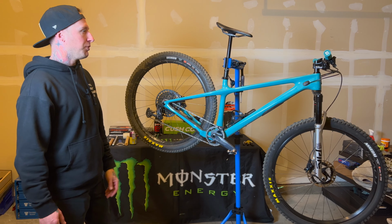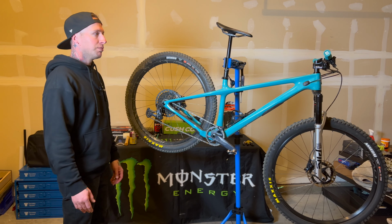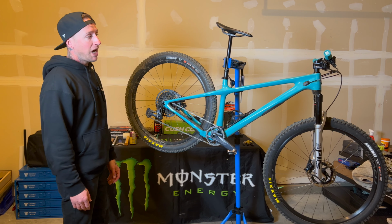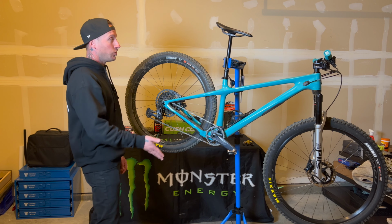Those have been my favorite grips now for a little bit, and I think they look even better in the turquoise. So yeah, future plans for this thing, now I'm kind of stoked on it. I didn't think I was going to be this stoked. I didn't think I'd want to ride it as much as I do right now.